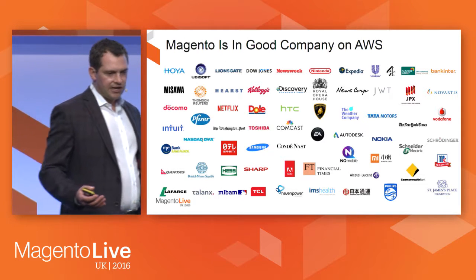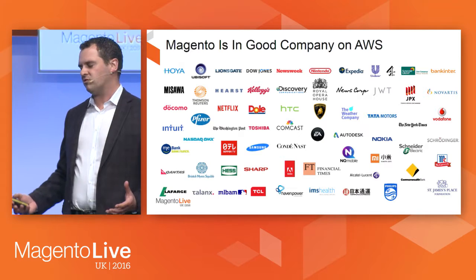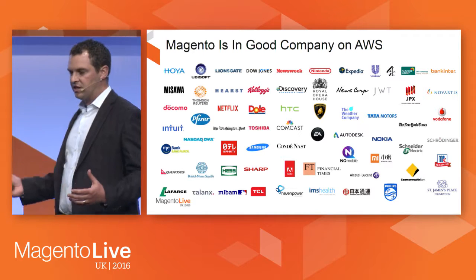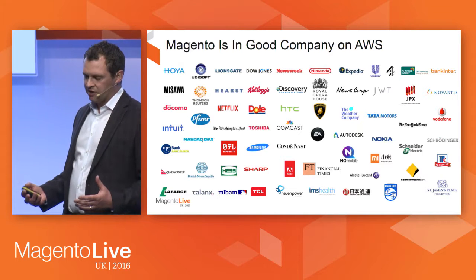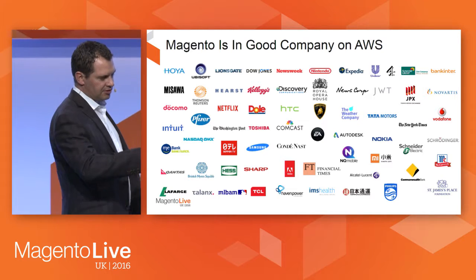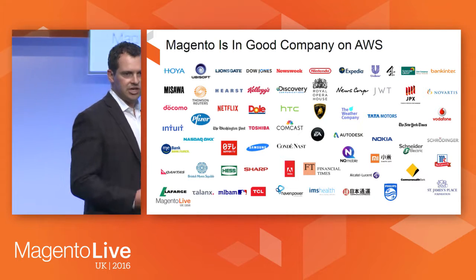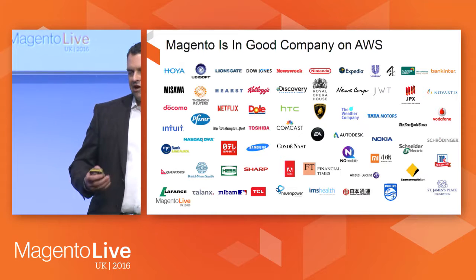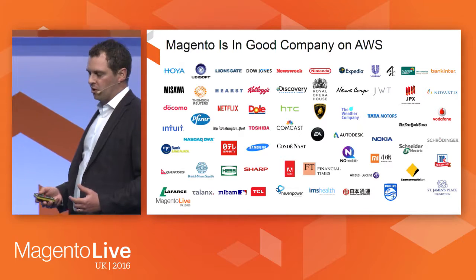We're also in very good hands with AWS. These are just some of the client logos of companies running on Amazon. Amazon really is the dominant de facto cloud services provider these days. When we looked at our joint customers, not all of these are AWS customers, but we found a lot of overlap between the customers who are using Magento and those same customers already hosting both Magento as well as their other enterprise applications on AWS.